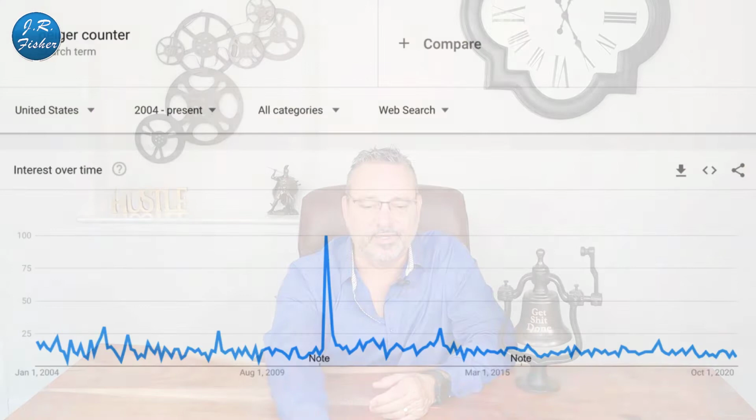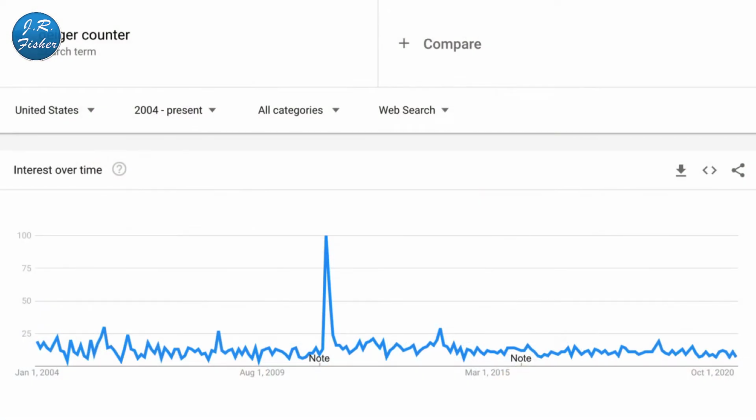Now here's a good example. A Geiger counter is a personal electronic device about the size of a cell phone that measures the level of radiation around you. Shortly after Japan suffered the earthquake in 2011, Geiger counters were just flying off the shelf. However, you can see from this Google Trends graph right here, interest died right after that. Nobody was interested anymore.